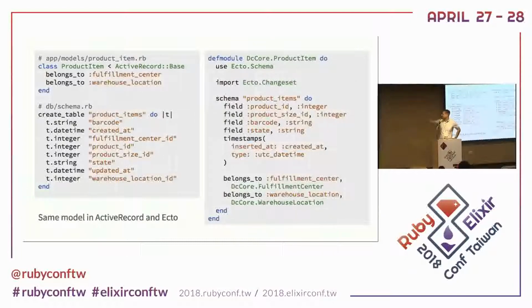So you can see on the left, we've defined the schema separately in our schema.rb file. We've got our Active Record model. And then you can see basically the same model that we recreated in Phoenix. So we're using Ecto, which is Elixir's package, a sort of equivalent to Active Record. And so you're defining, okay, here's our schema, and you can see it's referring to the same tables, basically.